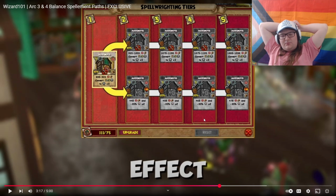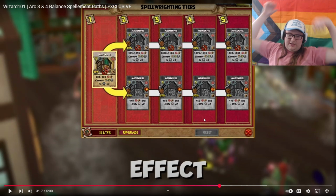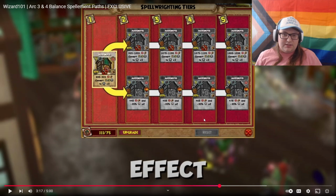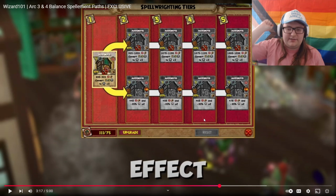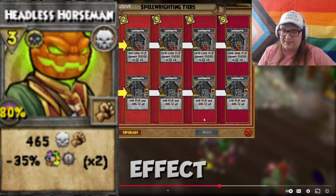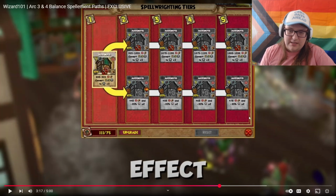470 damage for 5 pips is a little under rate for what I like on balance spells, but the utility is so high that, I mean, that's dope. I like that a lot. It's literally like a whatchamacallit, what's the spell, the death one, Headless. It's literally a Headless, except it's not chromatic, which means it's better in the balance deck. I like this change.